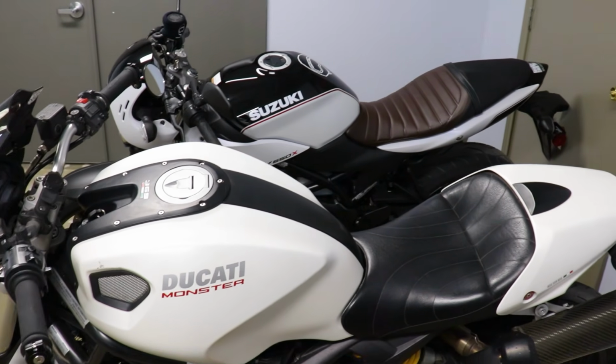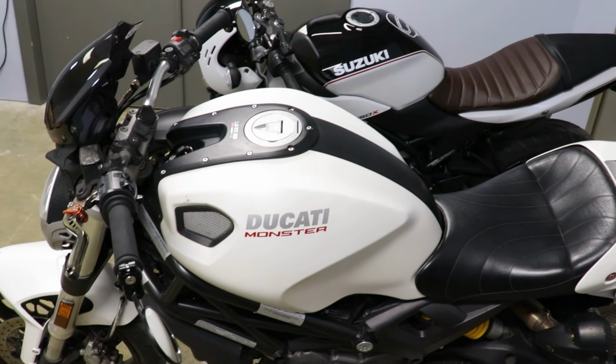So I feel like we've talked enough about these bikes here in the shop. Let's go get them out on the road and see how they feel back to back.